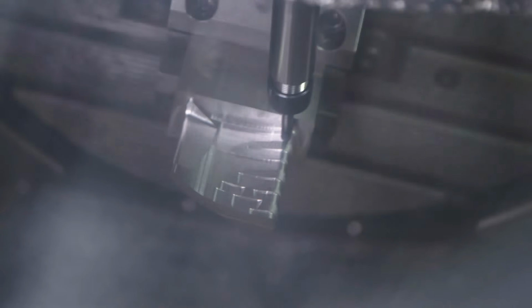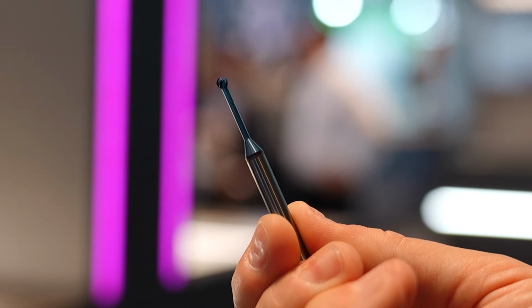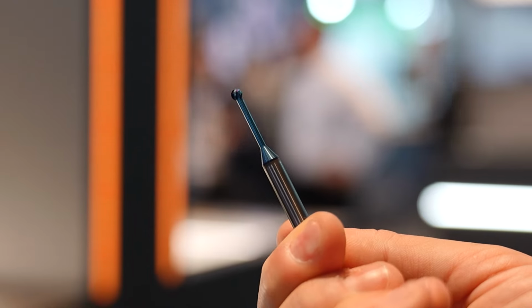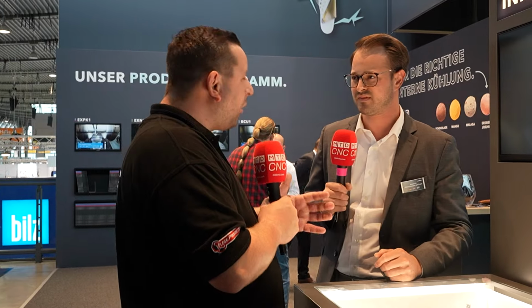And also we have our lollipops here, especially for medical parts, which is a ball nose cutter, but with a full radius of 280 degrees. And obviously that helps with some of the awkward parts they make in medical, where you've got to try and get a cutter in.